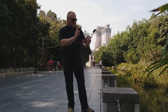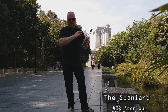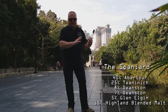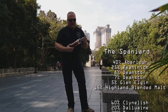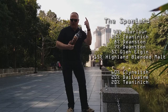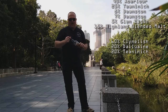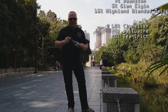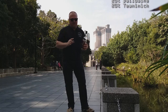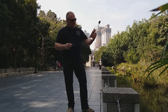It's a bit of a long story. This vatted malt is actually comprised of, bear with me, 40% Aberlour on a sherry butt, and then 25% Teaninich on a wine cask, and then some Deanston on refill butt for about 8%, and a refill hogshead for about 7%, and finally there's also 5% Glen Elgin from recharred barrels. That leaves 15%, right? Those of you who were calculating with me, 15 more percent. The other 15% is the so-called Highland Blended malt from heavily toasted French oak. And if you want to be really anoraky about it, those final 15% consists of 60% Clynelish, 20% Dailuaine, and 20% Teaninich. You still with me? All right. Well, there we go. The Story of the Spaniard, a blended malt.